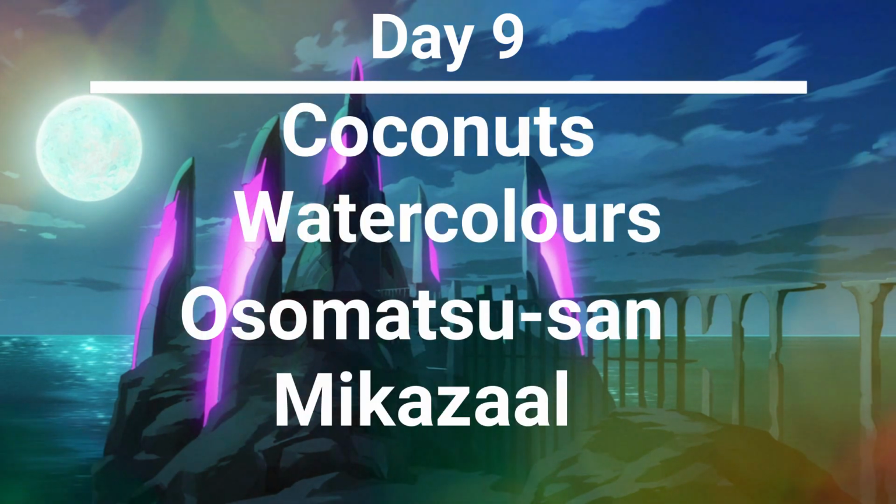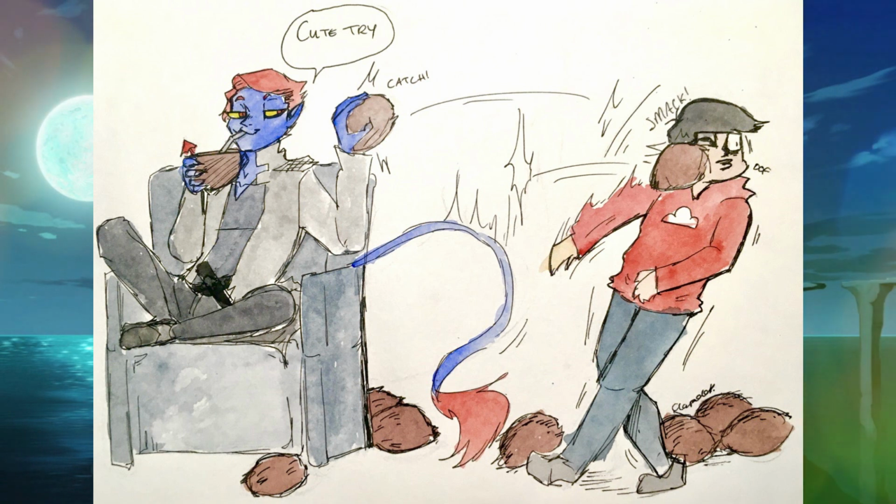Day 9. Coconuts, Watercolours, Osomatsu-san, and Mikazaal. Mikazaal is a con man alien, so he probably duped Osomatsu into buying a bunch of coconuts and deserves a coconut to the face.